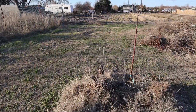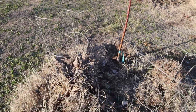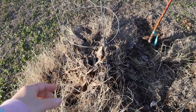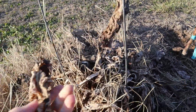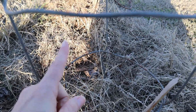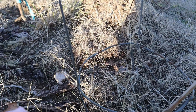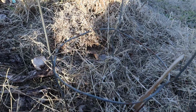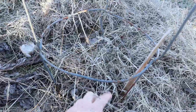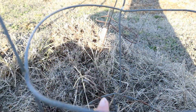So over here, I had started this little guild, got overtaken by Bermuda grass, surprise, surprise. But this is a comfrey plant. It'll start popping up again. And I had two asparagus planted here, and I am not sure if they survived or not. I didn't really water this area too much last summer when it was so hot. So we'll see if any asparagus pops up here and here.